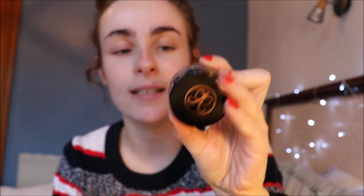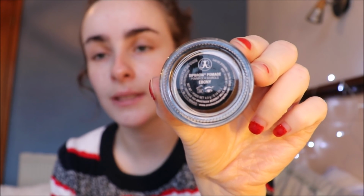This is the eyebrow product that I'm using as well. It's the Anastasia Beverly Hills in the shade Ebony. Is that focusing? Yeah, sorry.